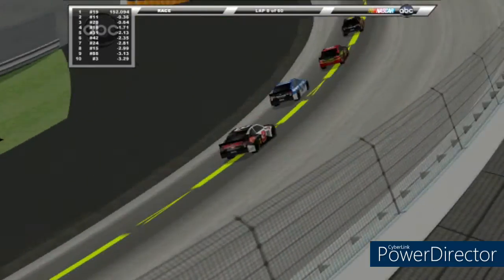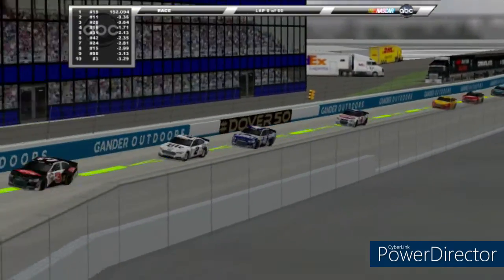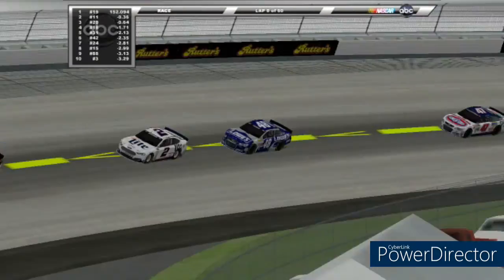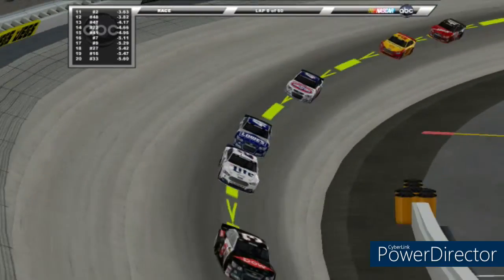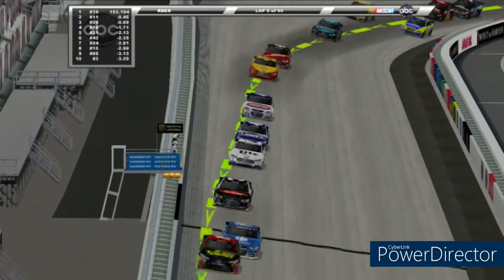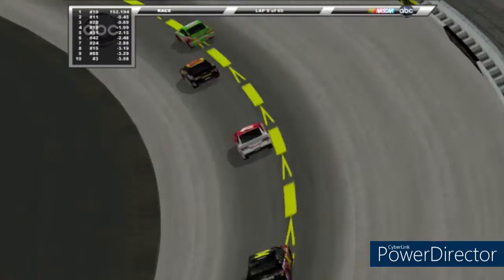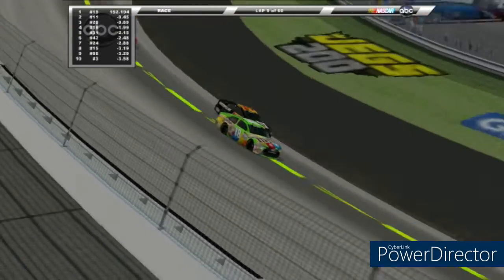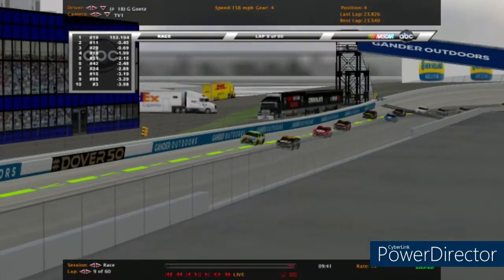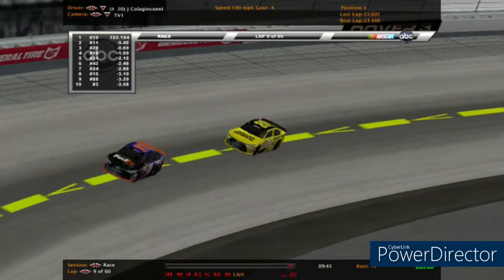There goes Ashton Murphy. Thought about going under Mason Simser for the 11th spot. And then Lucas Hansen, who started in 20th, is up to 13th. There goes Adam Hemmer, thought about trying to get up the inside. Daisy Stone has caught Grayson Getz. She is the fastest car on the track right now by about a 10th of a second.